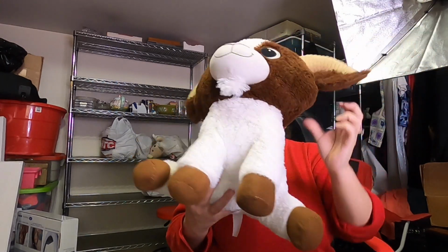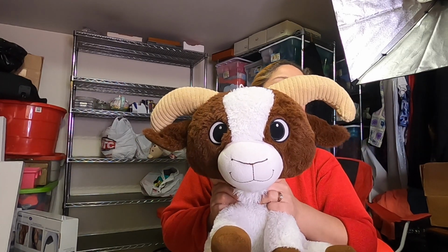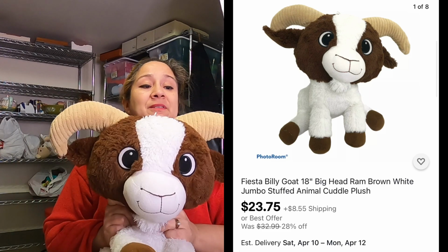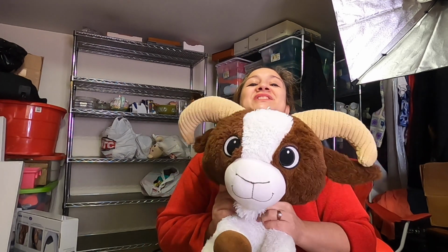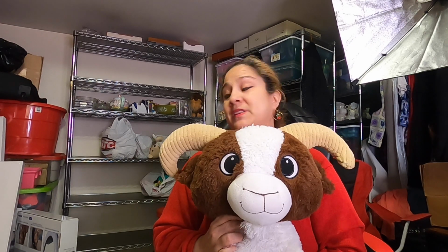All right, I'm going to show you this one first because he's just so cute. It's a little billy goat. It's an 18-inch billy goat, and I have it priced at $32, but I always have a 28% sale going. So it's at $23.75, and the buyer has to pay shipping because it's kind of heavy and big. I have offers open, so there's the billy goat.